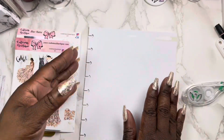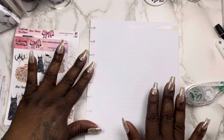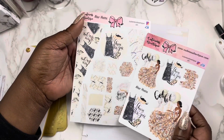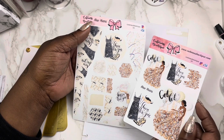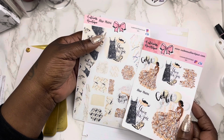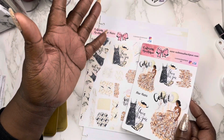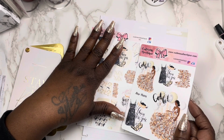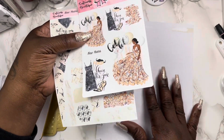I'm using just the simple notes pages from the Happy Planner. This will go inside of my Happy Planner, and I am going to use this New Year's kit that is going in the shop. I'm gonna try to get it out tomorrow, so y'all keep watching. The new releases come out on the 15th and the 30th, but because it's a New Year's kit, I wanted to go ahead and have some ready to ship. So stay posted, keep your notifications on.